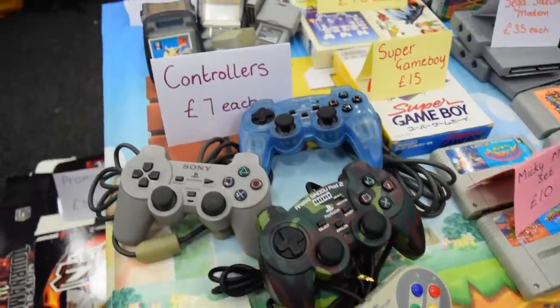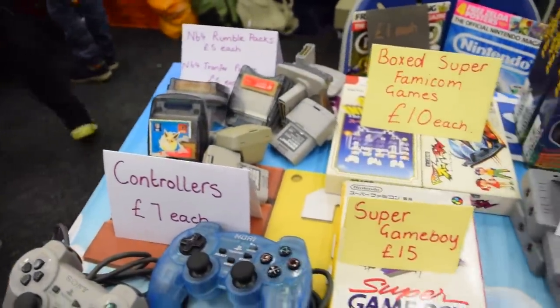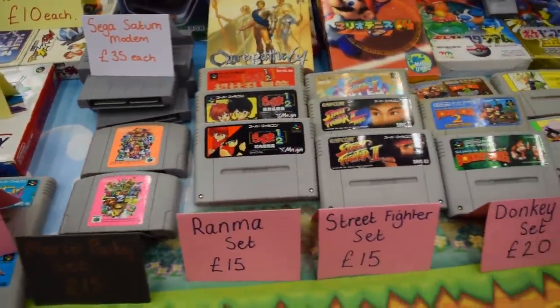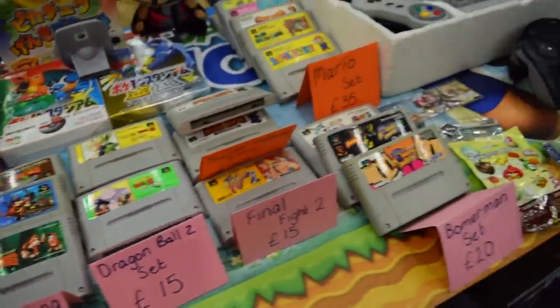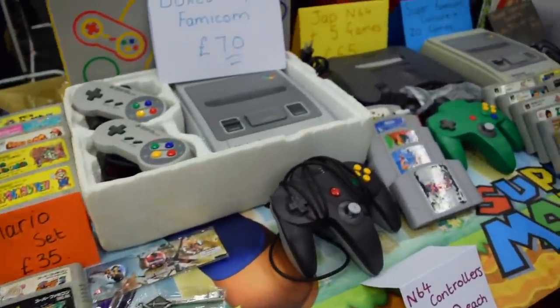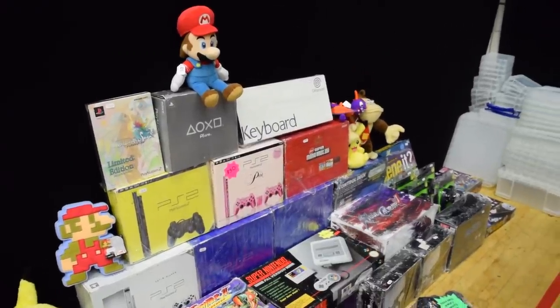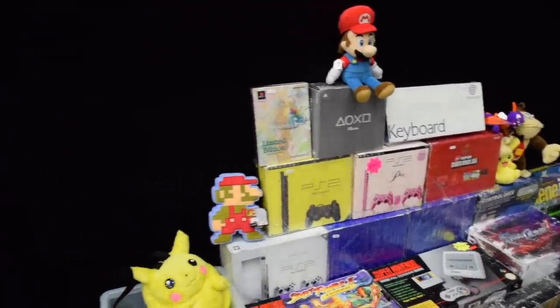We got controllers, we got Japanese stuff, we got all different kinds of regions, and surprisingly, the Japanese stuff we frequented a lot in this market, so massive shout out to the Japanese sellers. Really, really awesome stuff, really nice to see.